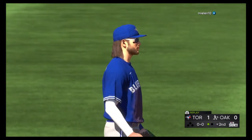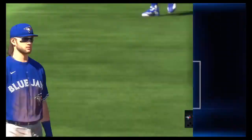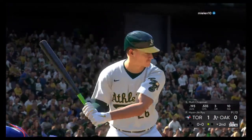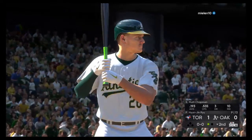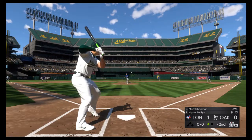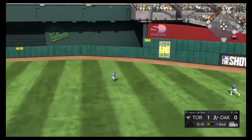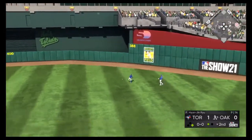Batting fifth, the third baseman, Matt Chapman. Now it'll be Matt Chapman. And now the first pitch. Line toward right center. And that finds some outfield grass. It's a base hit.